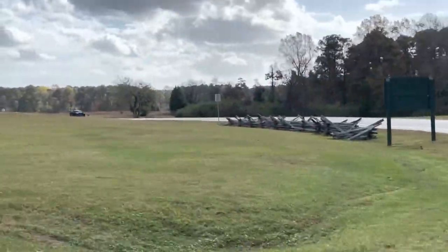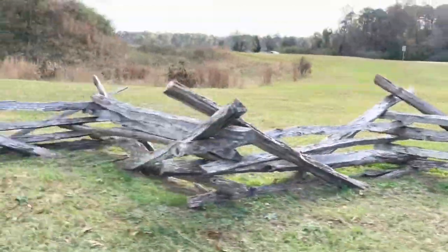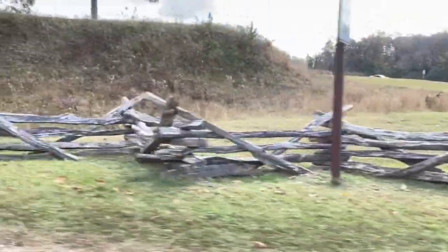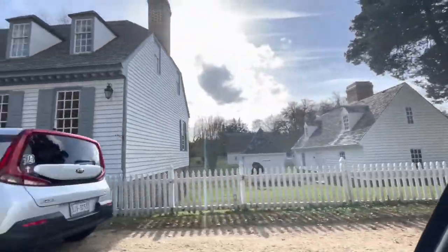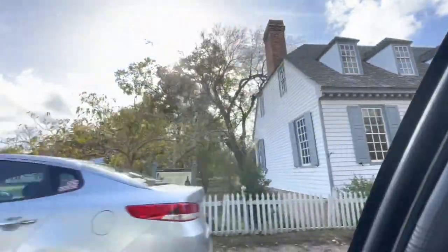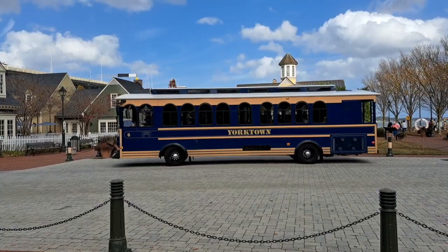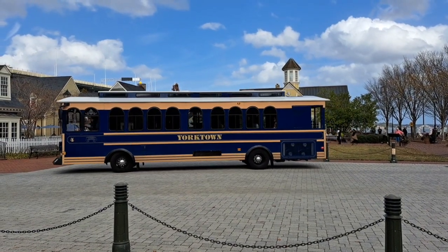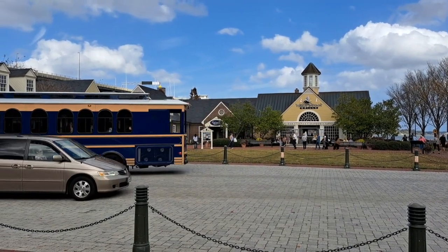In addition to the battlefield driving tour, Yorktown is also home to the American Revolution Museum at Yorktown. Once our drive from one end of Colonial Parkway to the other was done, we stopped for lunch and sightseeing at Yorktown's Riverwalk Landing.